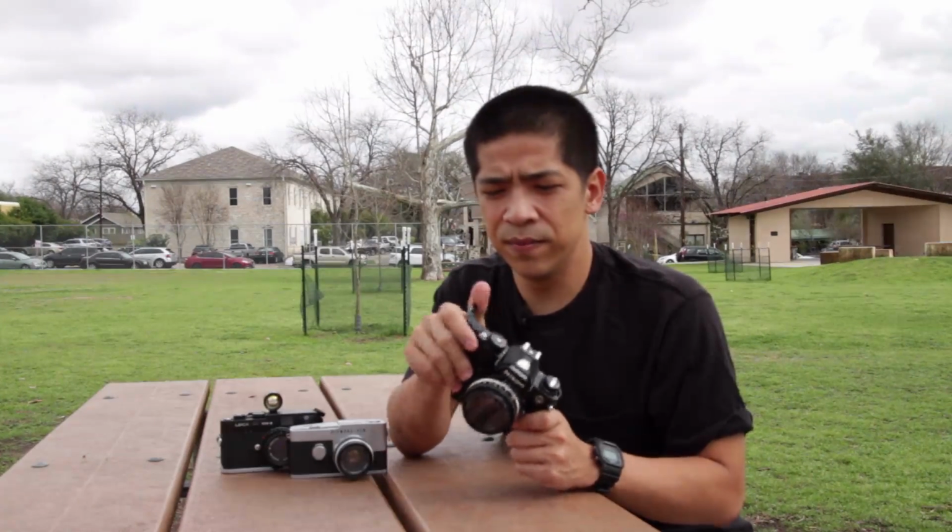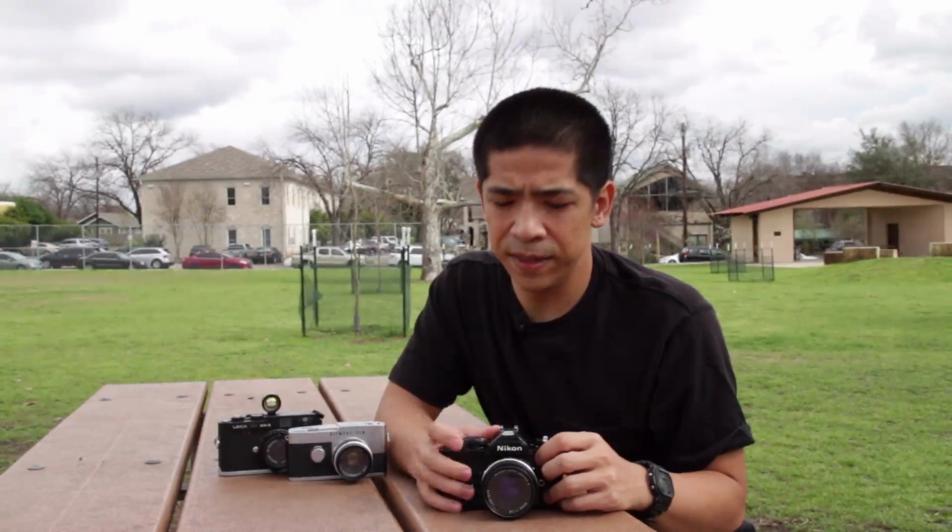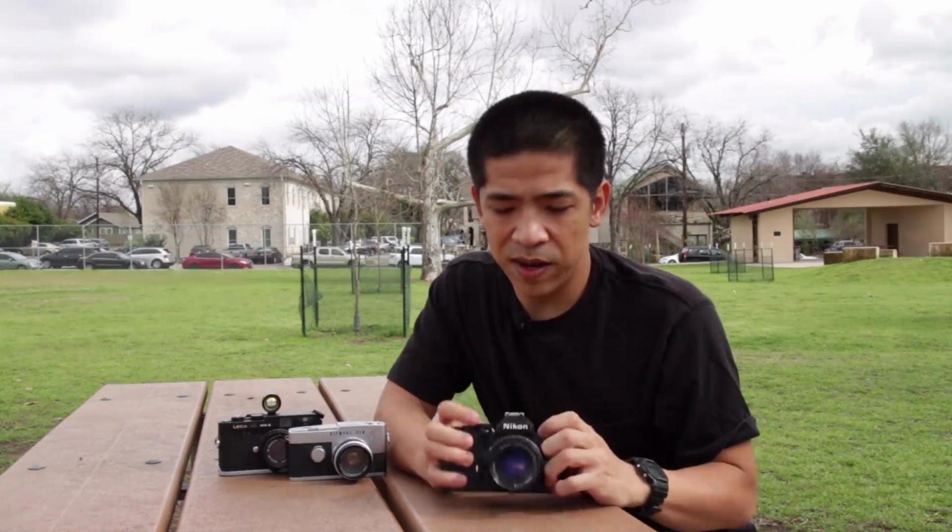So one of my favorite cameras, and if I'm going to leave my house and I just don't know and I have to pick one camera, this is probably it. The Nikon FM. Somehow it just feels perfect in my hand, and I really enjoy using it. The second camera I use a lot is the Olympus Pen F.